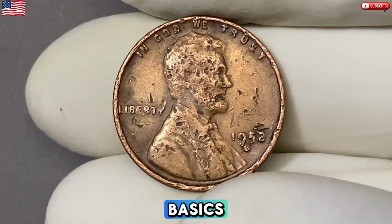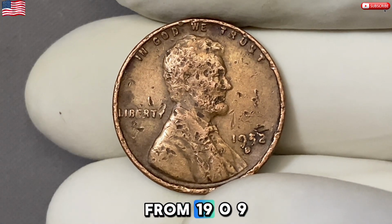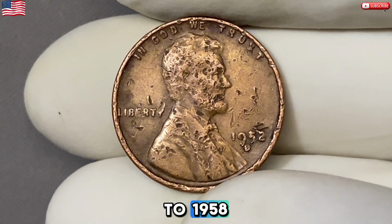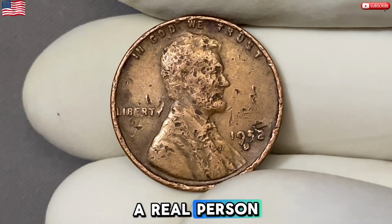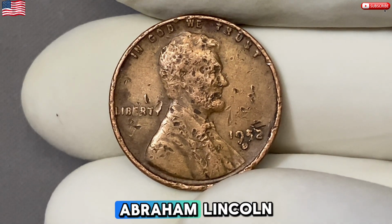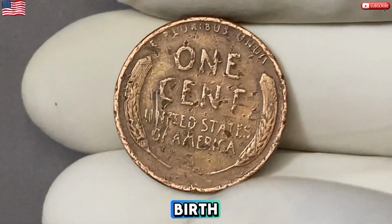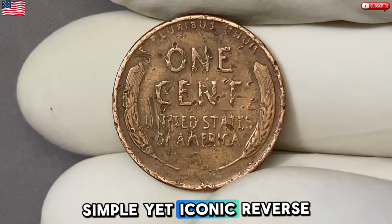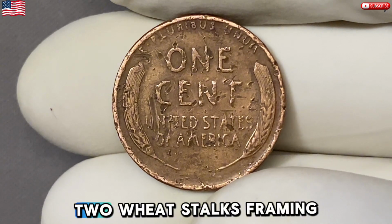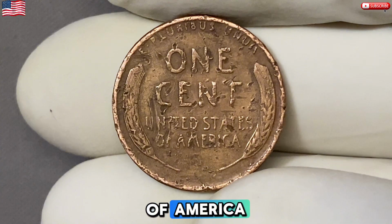Let's start with the basics. The Wheat Penny, or Lincoln cent, was minted from 1909 to 1958. It was America's first circulating coin to feature a real person, none other than President Abraham Lincoln, honoring his legacy on the centennial of his birth. And for nearly 50 years, this coin carried a simple yet iconic reverse design: 2 wheat stalks framing the words 1 cent and United States of America.